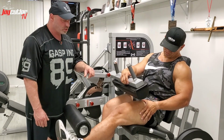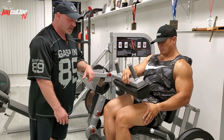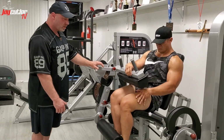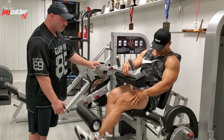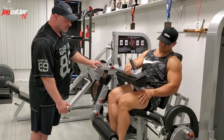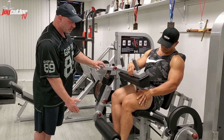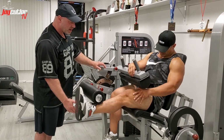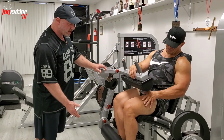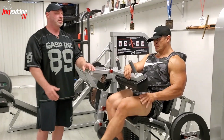One, two, three, four. We got 12 reps up and down. One, two, come on. Three, get the blood in. Four, five, come on. Halfway, six, seven, eight, nine, three more. One, two, and three. Good. Nice.